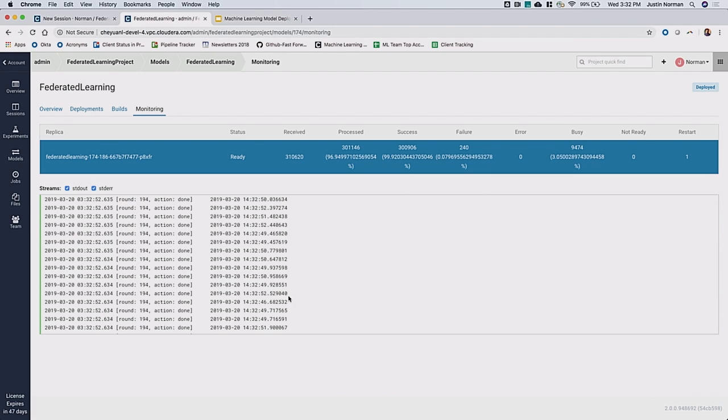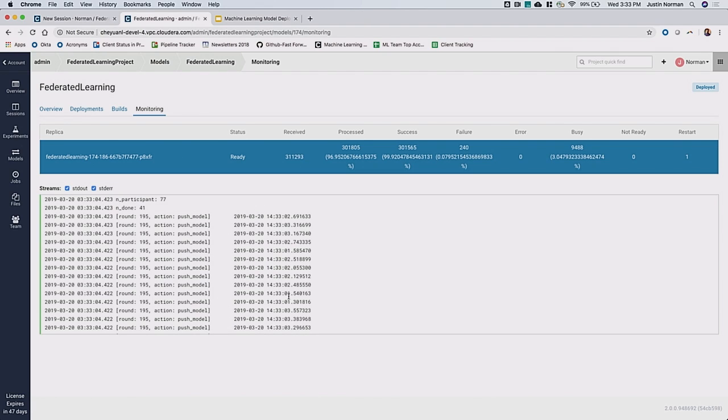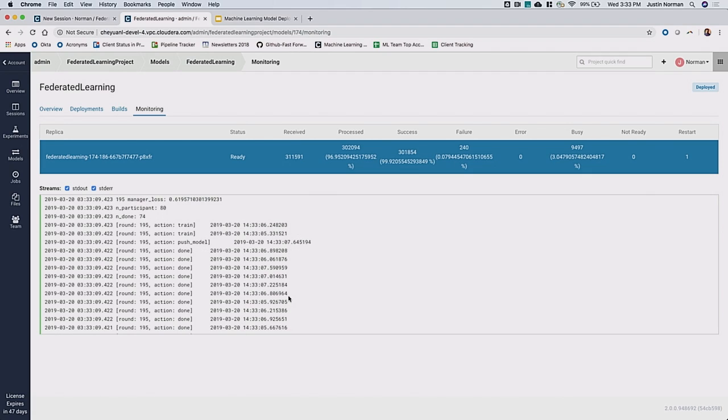And those metrics actually look very interesting. So it shows there were about 310,000 calls which were made, and about 300,000 were processed with a success rate of 99%. So that's the agility and scalability I was talking about. You can track all the metrics about your API through this console, and you can also deploy multiple API endpoints so that you can have high availability or load balancing, all that kind of stuff. So that's pretty cool. Thank you, Justin.